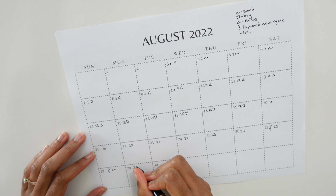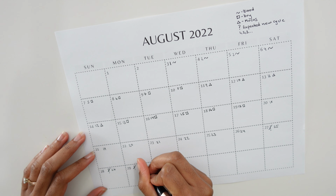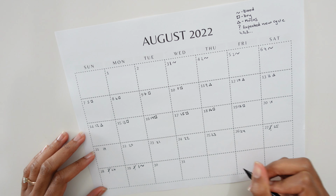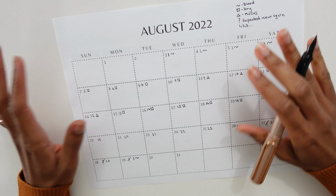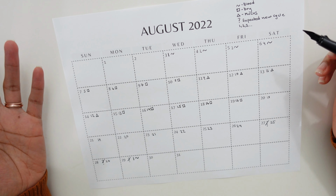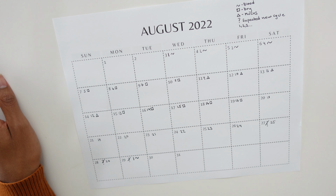We get to day 27, my period actually has started. So it's not day 27. I cross out this question mark and I put a 1 to let myself know that my new cycle has started. And I put a wavy line to let myself know that I was bleeding during that time. So those are the symbols I use, and that's how I use just a pen and paper to track my cycle.